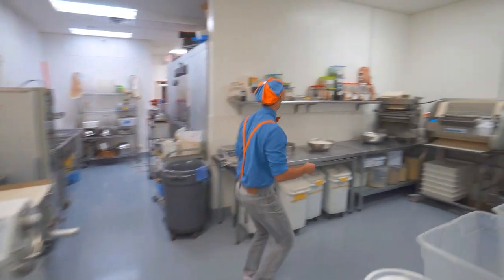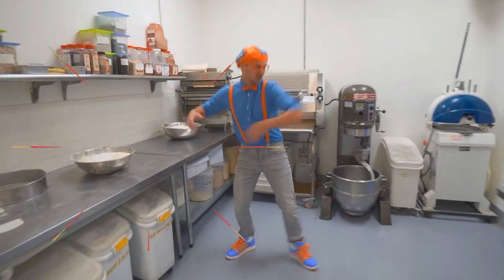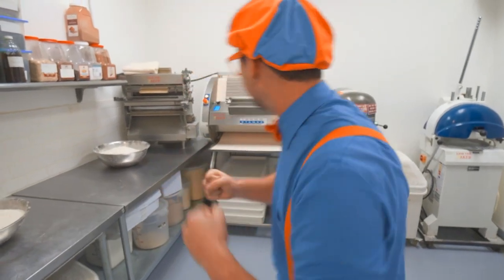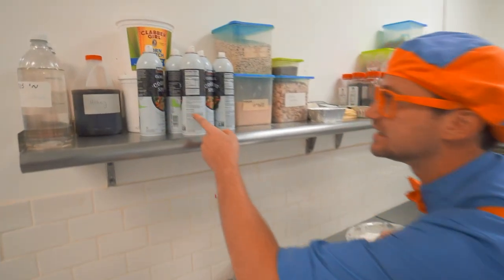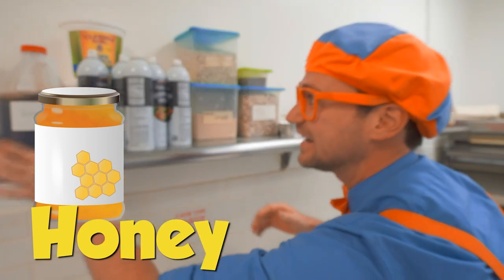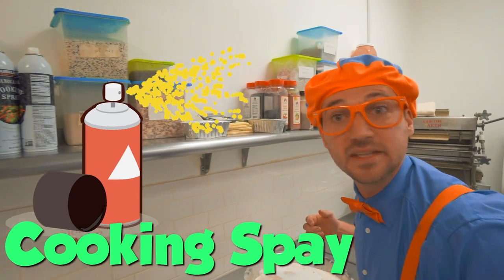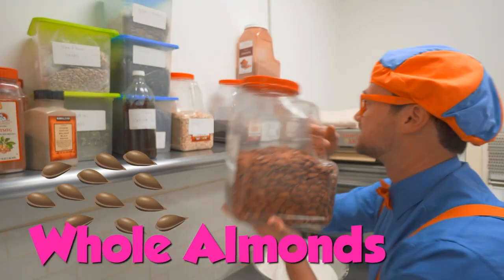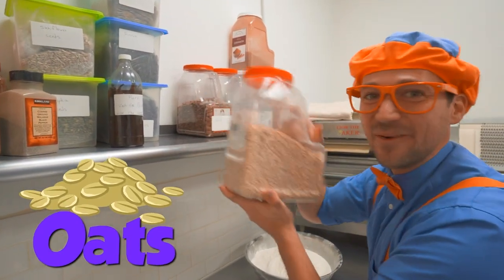This room is where the baker is always at, working along, making tasty treats. Okay, let me show you around. Look at all of these ingredients. We have some honey. Honey's tasty. Cooking spray, sliced almonds. And look, whole almonds. And oats, kind of like the stuff you have in the morning sometimes.